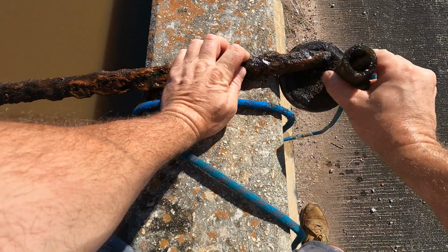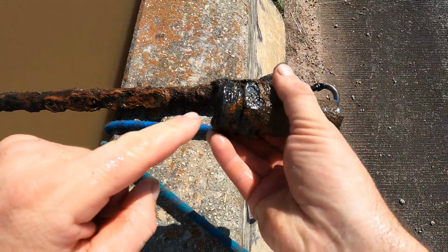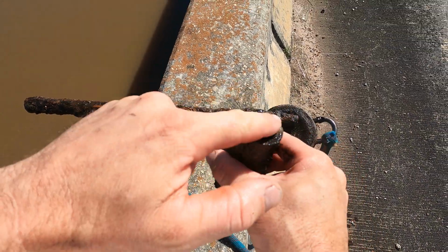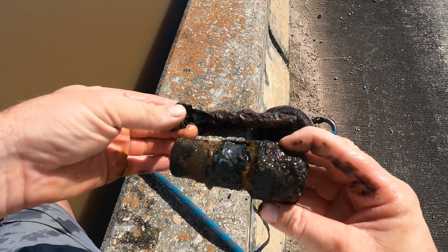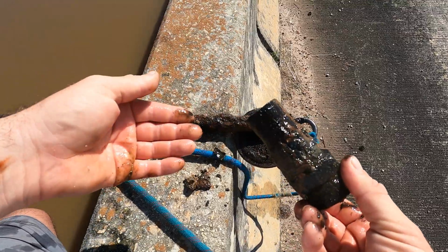And this is, it's got threads, it's like a union, and it's been cut, but it's not real heavy. Still cool.